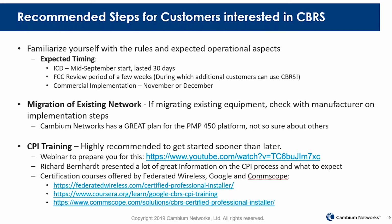They are now in the process of compiling their reports on all the data they collected. We did participate in ICD with a few customers, so we are on board. We're running and operating right now in CBRS with a few customers. And after they collect their data and submit their reports to the FCC, there will be a review period where the FCC is going to review all this data and make sure that we're ready for go.